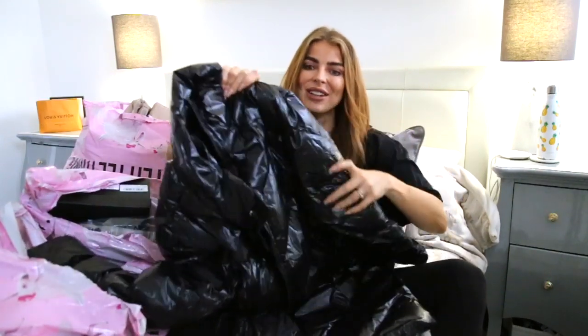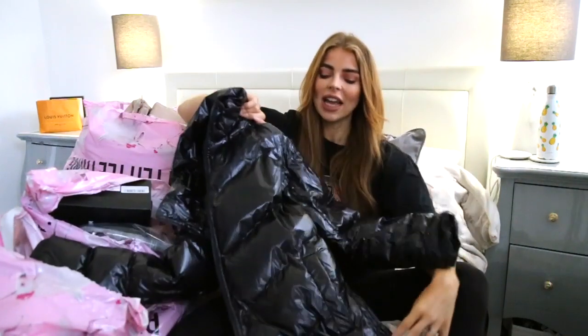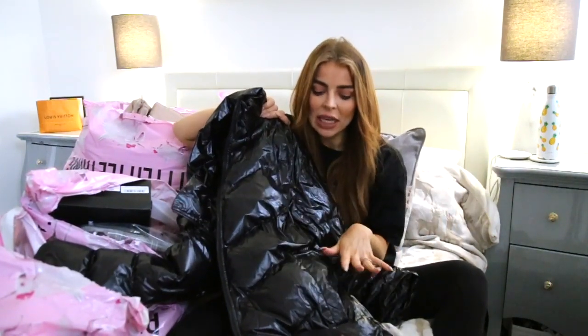And then next up is this amazing black puffer jacket. I've already taken this out and tried it on because I'm just obsessed with puffer jackets. And I love the wet look kind of style to them. Being a mom of 3 boys, I have a lot of football going on at the weekend. So this is going to be my new football coat, I think.